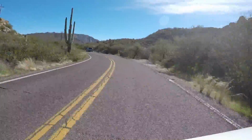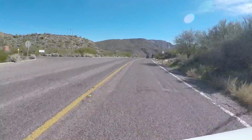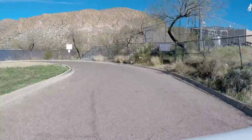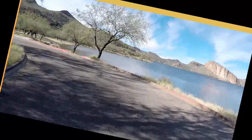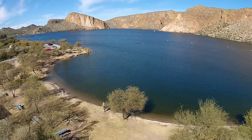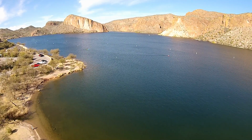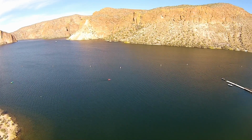Right now we're by Canyon Lake, and we're going to get a little closer look at it here. Well, we'll put the drone up here and get a little better look from above. Typical blue sky in Arizona. Was a great day for doing this. A lot of kayakers, great fishing here. Largemouth, smallmouth bass, yellow bass, catfish, carp, brim, just about anything you want to catch. There's a marina a little bit to the right of us here.